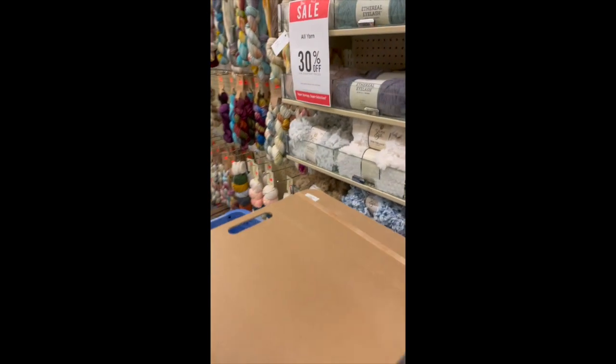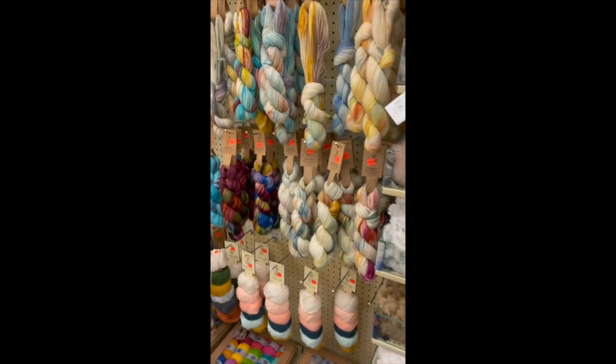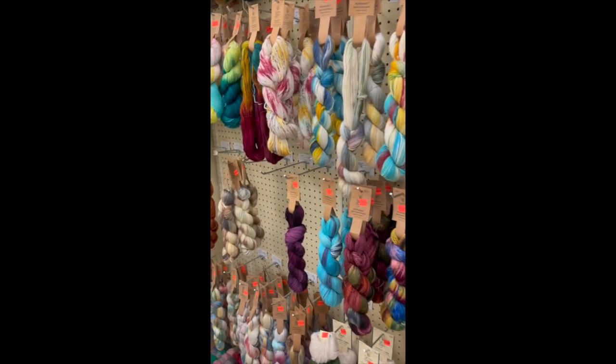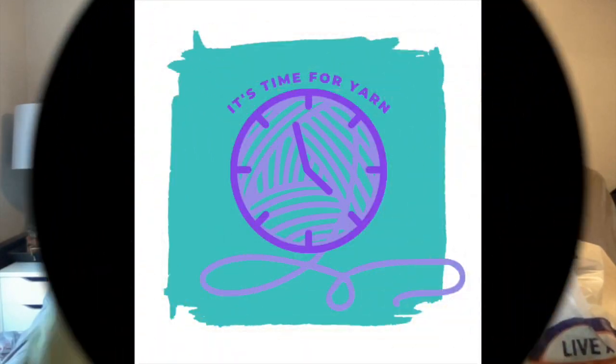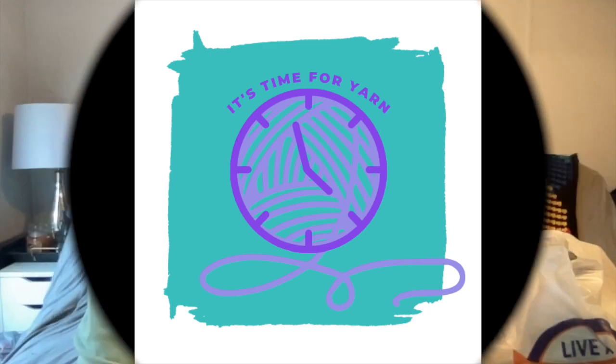You guys, the clearance has started in Jacksonville, Florida. It's yarn o'clock, you guys. It came early, but it's time. Let's dive in to what I picked up at the Hobby Lobby clearance that is currently going on in my area. If you are anywhere near the Jacksonville, Florida area, Hobby Lobby is ready.